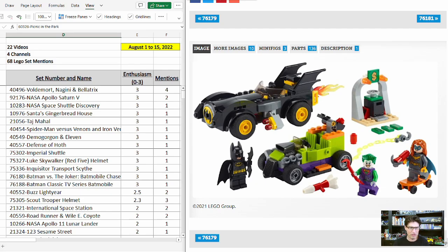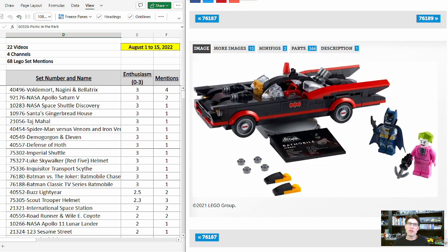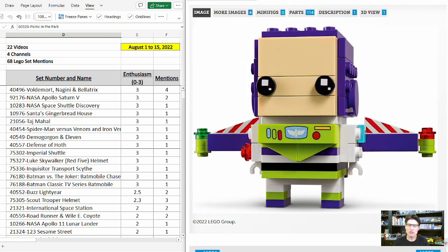It did get 1 mention with an enthusiasm score of 3. To me, there's nothing special and it's a little chunky. 76188 Batman Classic TV Series Batmobile, another mention for this set, so continues to be very, very popular, an absolute winner. Brickheadz Buzz Lightyear, another 2 mentions for this set.